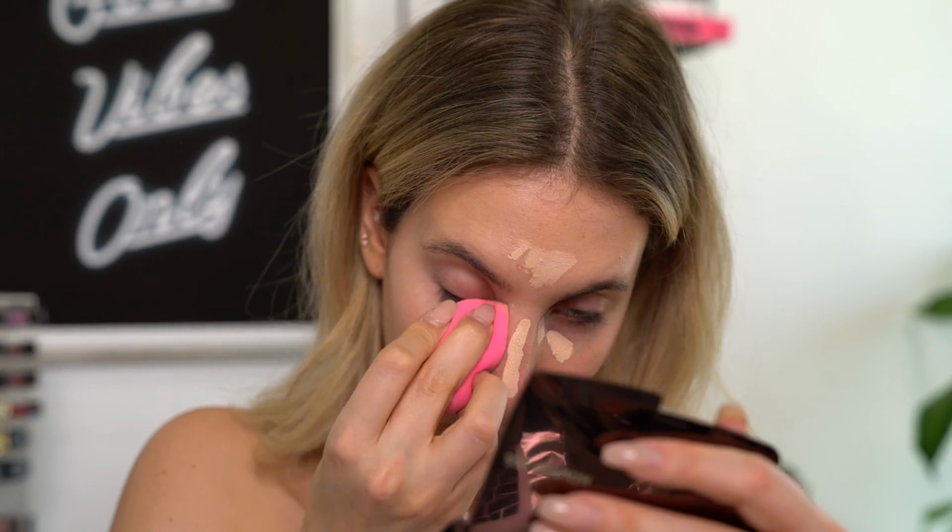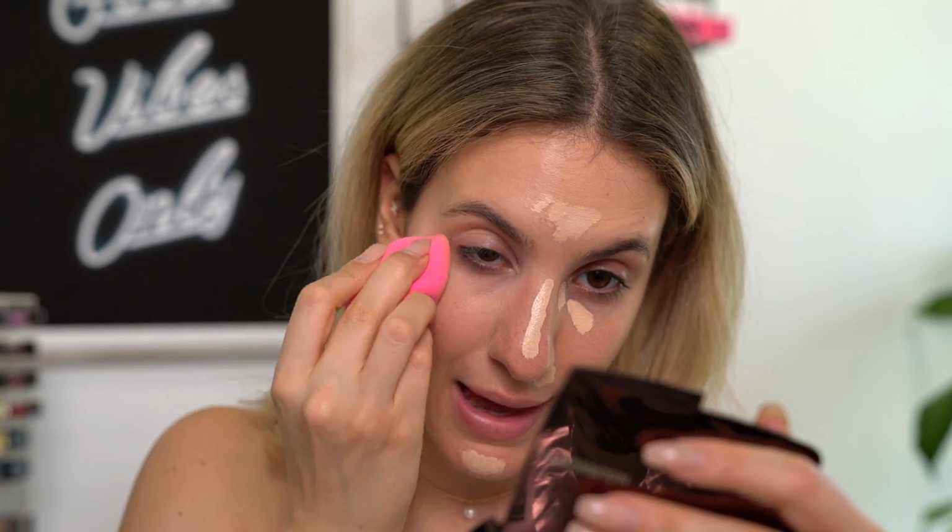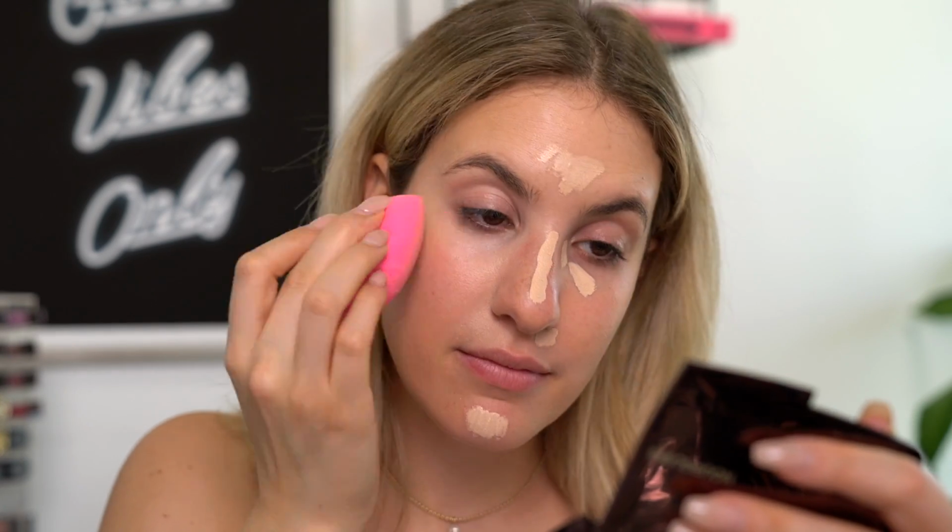And then using my beauty blender to blend everything out. And I'm putting whatever is left over on my sponge on my eyelid just to cancel out any darkness that's in that area as well.